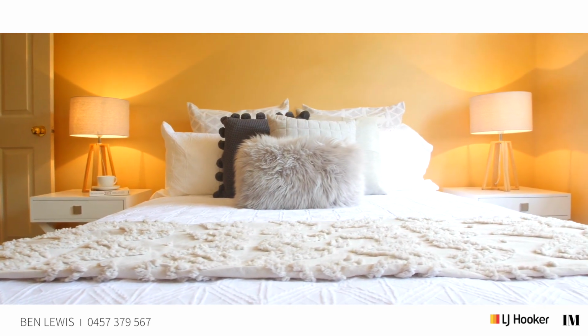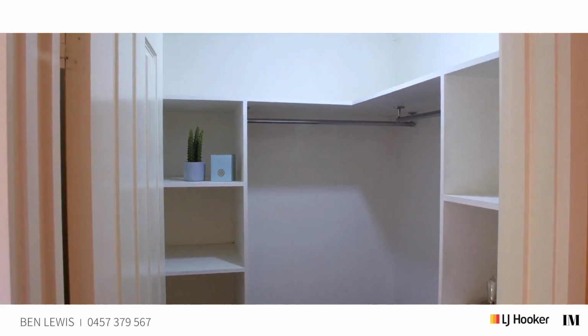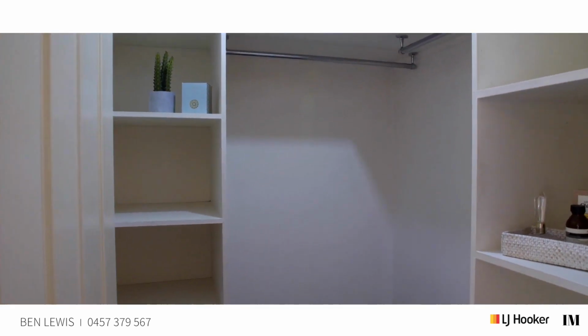As you're moving to the end of the home, you'll notice all of the bedrooms are generously sized. The master complemented with a walk-in robe and its very own ensuite.